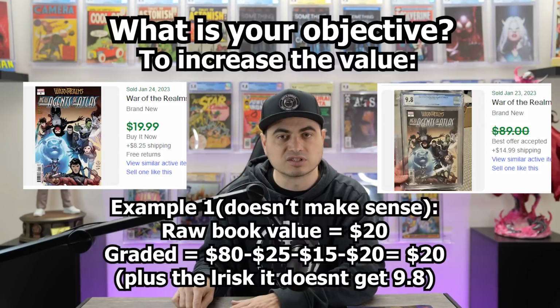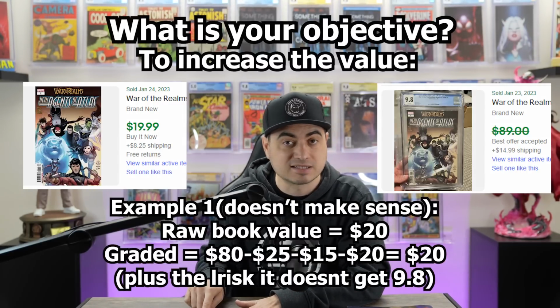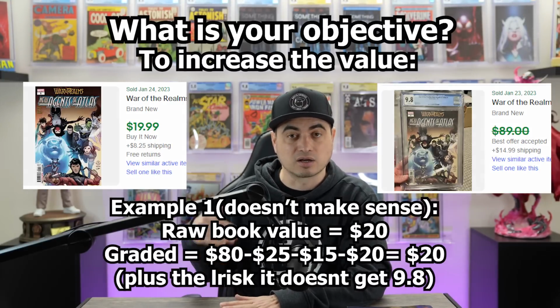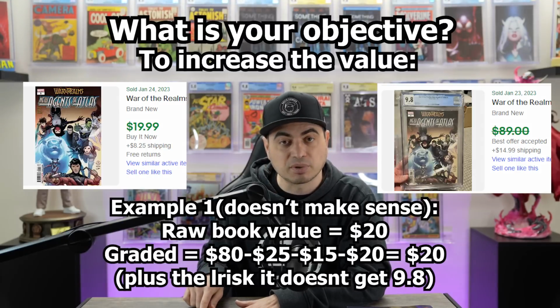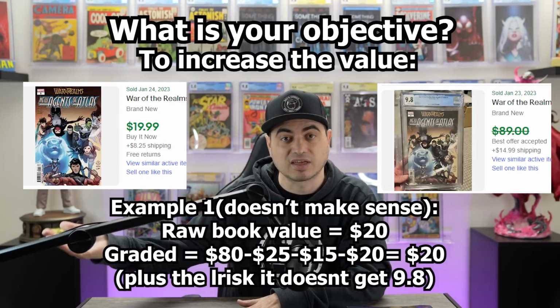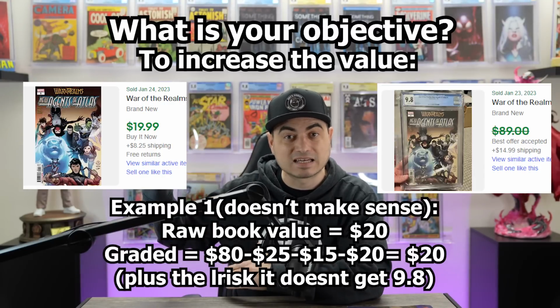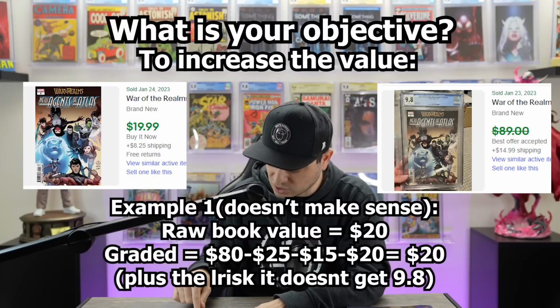For a modern book, let's just say it's about $25 to get it graded. Let's say you had the book pressed and cleaned and that cost you another $15. That's conservative, and I'll get more into pressing and cleaning here in just a moment. Let's say you add to that the shipping, because you have to ship the book to CGC and they have to ship it back to you. Let's say it's $20. The more books you send in the same submission, the lower your shipping cost is going to be there and back. But let's just say it's $20.